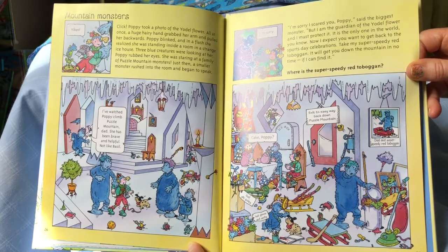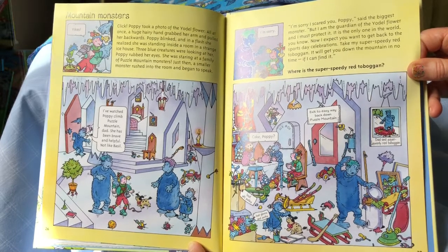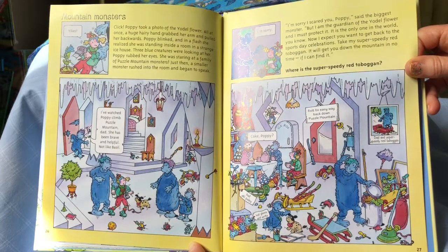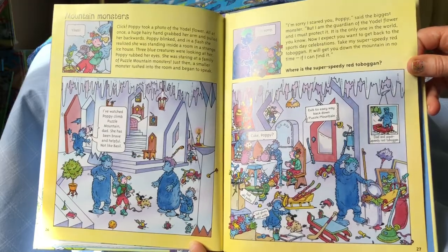Well, as soon as you help Poppy find the red super speedy toboggan, she can head back down. And I'm pretty sure you found a lot of Puzzle Mountain monsters on here, but I'm wondering, is Basil on these pages? If he is, you can find him.